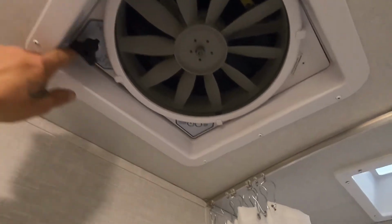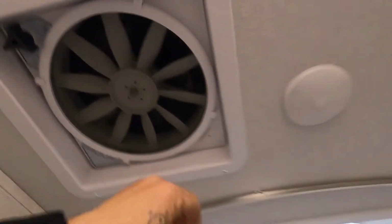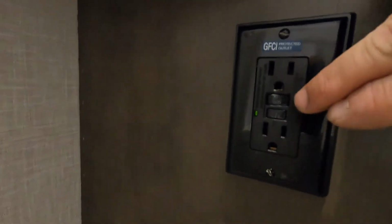In the bathroom, lighting over here, you have a hand crank open fan here. Some more individual lighting. What I mentioned in here is where your 110 with GFCI resets at.